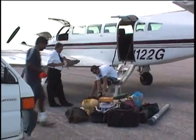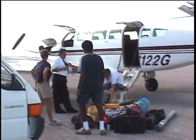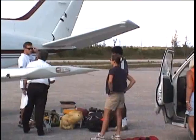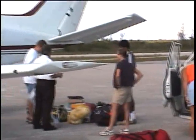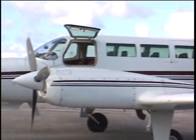This is Wednesday. Coastal is loading all their material into the plane. Getting everything loading in, get it ready. There we go, he's happy he's leaving, I think.